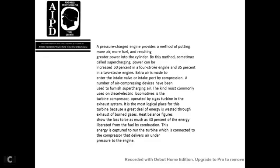A number of air compressing devices have been used in furnishing the supercharging air. The kind most commonly used is the turbine compressor operated with a gas turbine in the exhaust system. This is the most logical place for the turbine because of the great deal of energy wasted through the exhaust of the burned gas. Heat balance figures show the loss to be as much as 40% of the energy liberated from the fuel by the combustion.